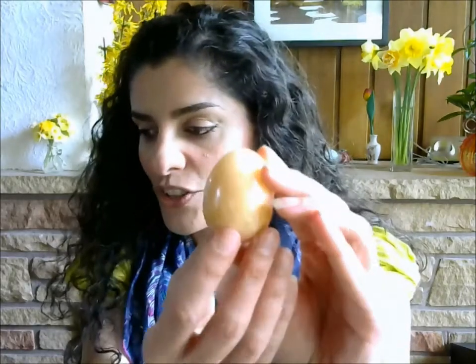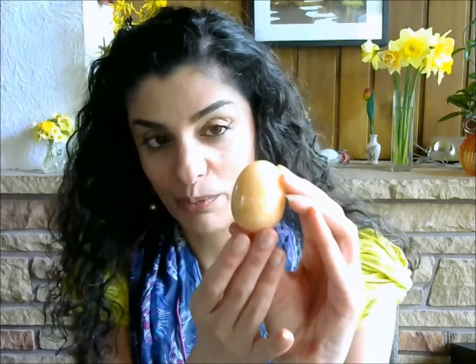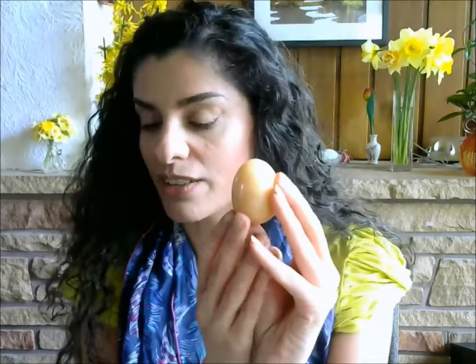So for this month, from my crystal collection, I've chosen an egg-shaped yellow calcite. This is a beautiful piece. It was gifted to me actually from Argentina. I chose this particular piece because the egg shape is a symbol of spring, a symbol of fertility and new beginnings. And I thought that was perfect for this month.